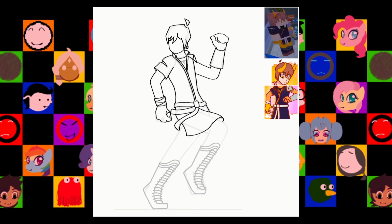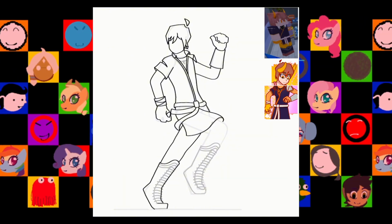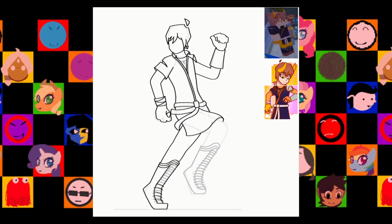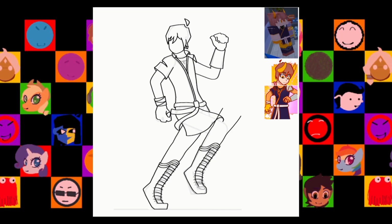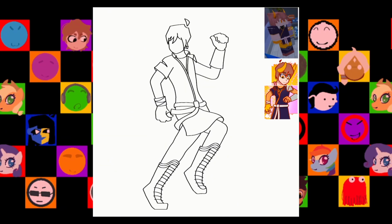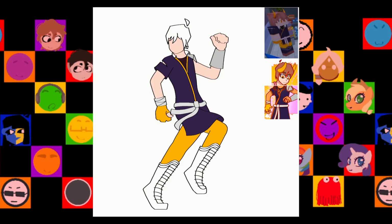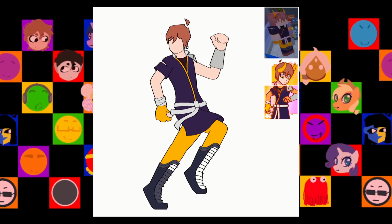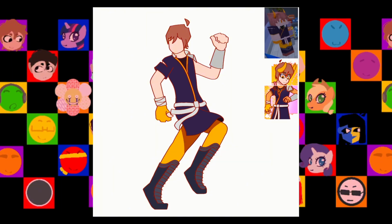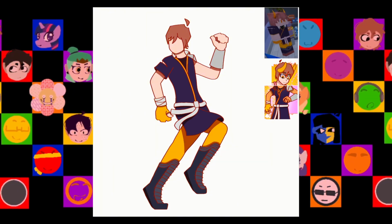So, again here, I finally found a screenshot where Noi's clothes were basically visible, his whole body shot was visible, and the screenshot wasn't incredibly blurry. I kind of deviated from the screenshot a little still because it just was very confusing.